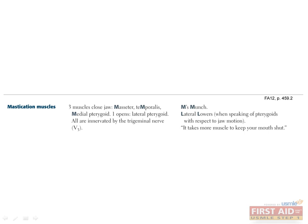Now we'll mention the muscles of mastication. It takes 3 muscles to close the jaw and 1 to open it. The 3 muscles that close the jaw are the masseter, the temporalis, and medial pterygoid. The muscle that opens the jaw is the lateral pterygoid. All of these are innervated by the trigeminal nerve, V3.